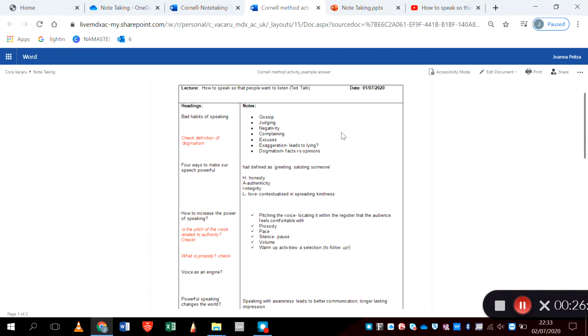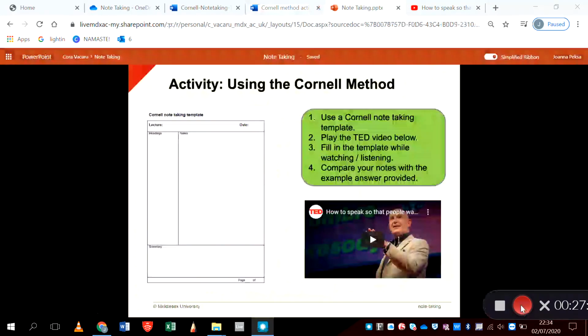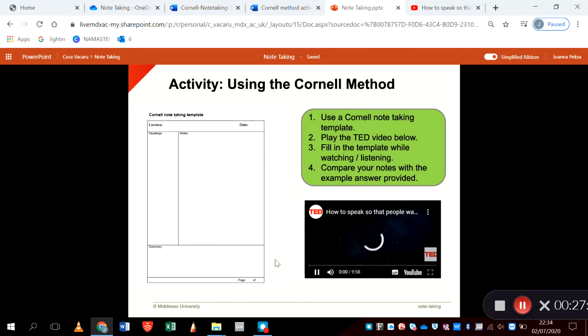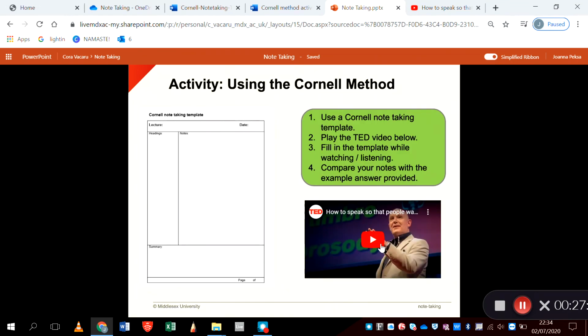And in the right-hand side column, I've got different notes pertaining to the headings. So you can see I've got the notes divided into 3 different sections. And finally, I included a short summary on the top that helped me understand, consolidate my ideas, and also helped me to convey the message in my own words. So here it is, the example answer. And you can go back to this talk by clicking, let me just go to the previous slide, by clicking on the talk itself again, if you haven't had enough time to make all the notes you wanted.